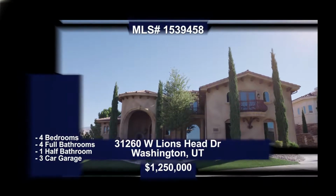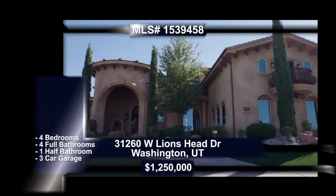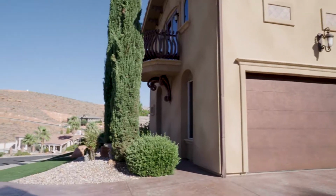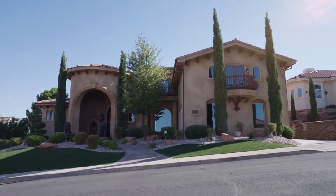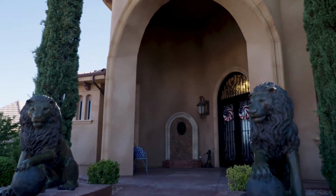Well, Jay, the market is still very active down here in southern Utah. There are still a number of really great buys to be had in the St. George market. And today we're going to talk about a very high-end exclusive home that sits atop virtually a mountain here in St. George in a gated community. And look at the finish and elegance of this house.